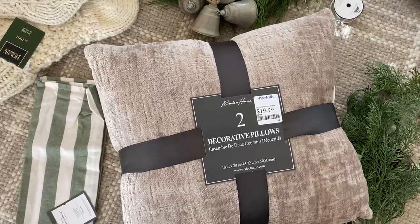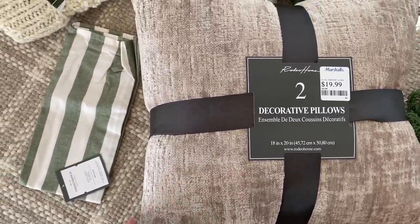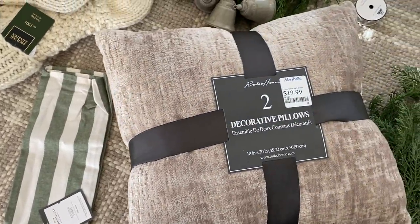All right, well, I hope you guys enjoyed that footage. Basically, I didn't buy a lot. I really tried to restrain myself, but I got a couple of really pretty brown velvety pillows that I'm gonna use on my white chairs. And then I also got some new stockings for our fireplace.